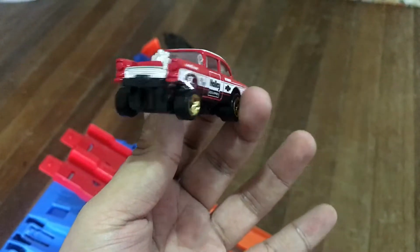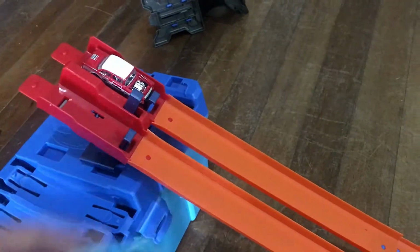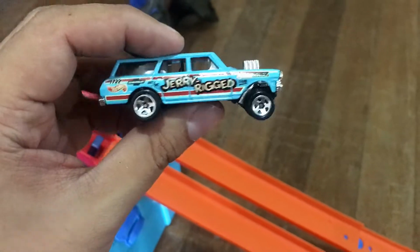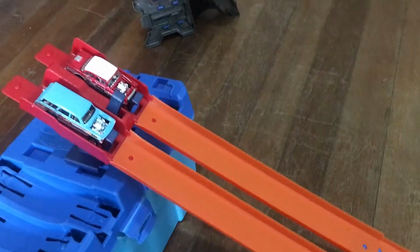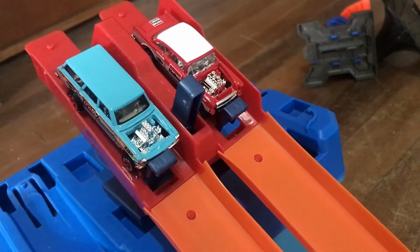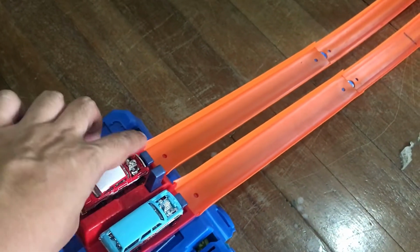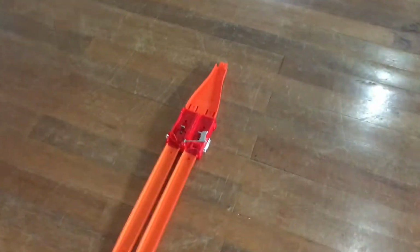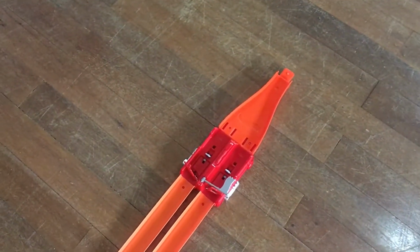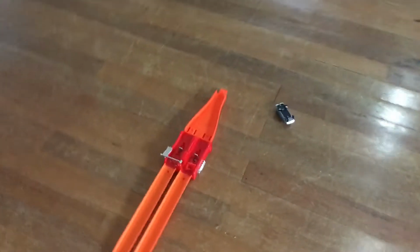The battle of the gassers right now. Check this one out. Chevy Bel Air gasser in red, white, and black versus this jerry-rigged gasser here. Who wins? Who wins? 3, 2, 1, go! Oh, looks like a tie. We might have to repeat that race. Okay, go! Oh, Bel Air wins.